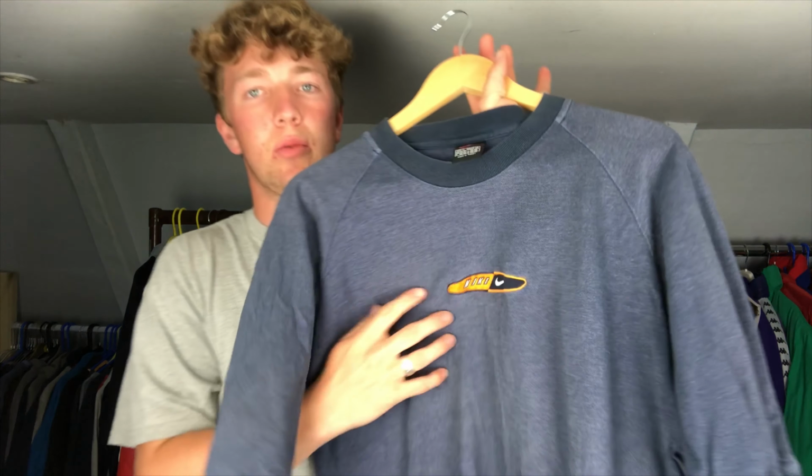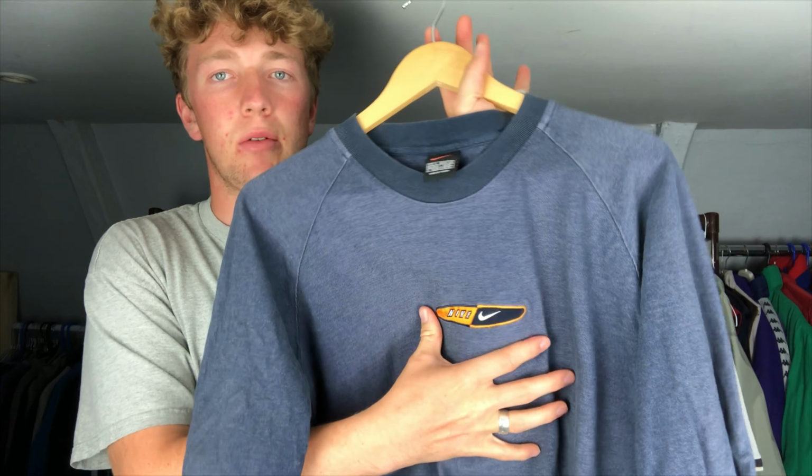But I believe this one is from 97 to around 99. I'm not 100% sure on that, but I believe it to be those dates. This one's a really cool Ringer t-shirt. It's just a cool embroidered center logo. But another one of my personal t-shirts.